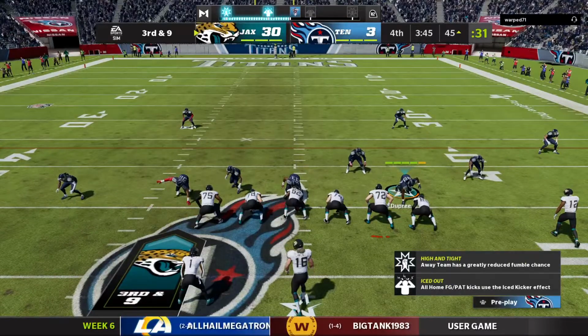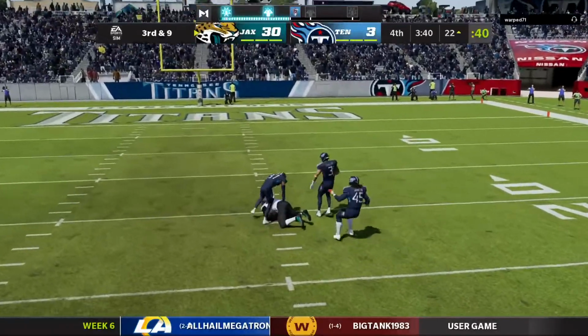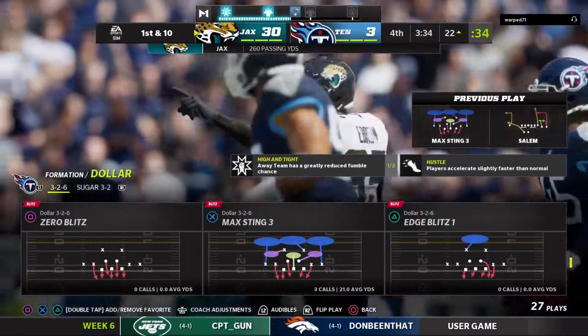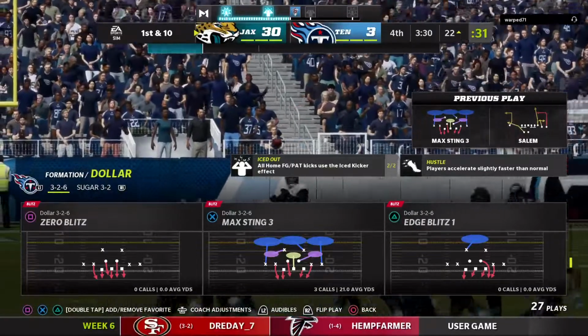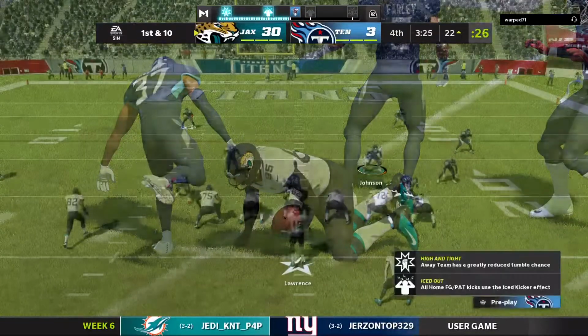2 for 5 to this point. This is 3rd and 9. Out of the gun, it's Lawrence. And he'll get this one down near the 20-yard line, just shy of the 20. He's been the go-to guy. They needed a big play there on 3rd down. Went his way, it worked out. Doesn't matter whether they've scouted it or that they think he's going to get the ball. He has a knack for finding his way open and completing the connection.